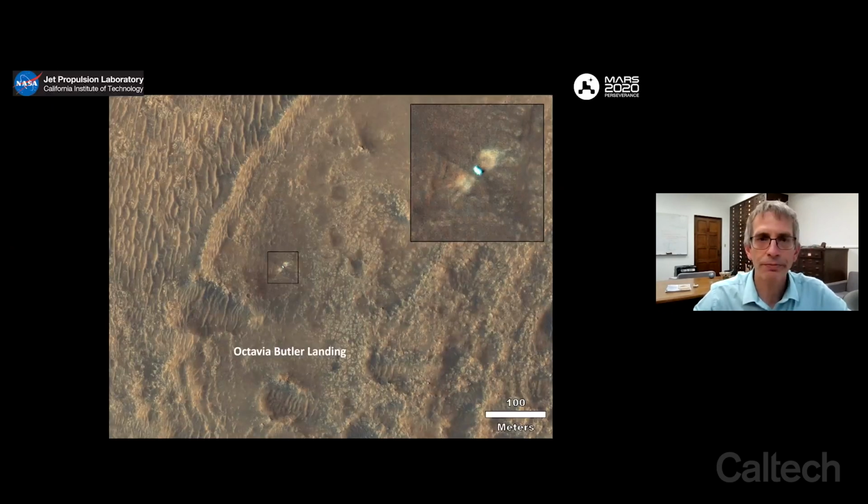So here we are. This is an image taken by an orbiter, Mars Reconnaissance Orbiter. And the bright square that you see is actually the rover. We can see the rover sitting on the surface of Mars. And the kind of butterfly wing pattern that you see, that is where the retro rockets blew the dust and sand out of the way, and they left these shallow pits around us.